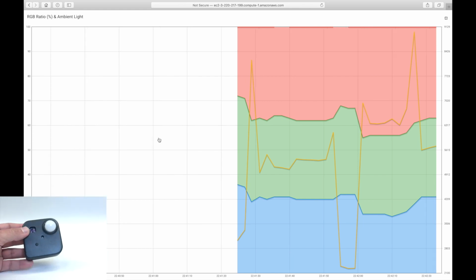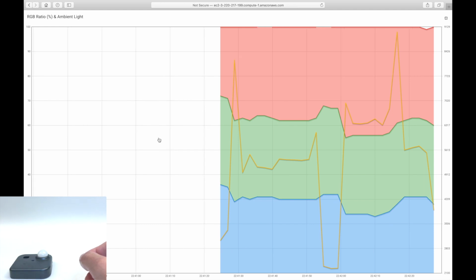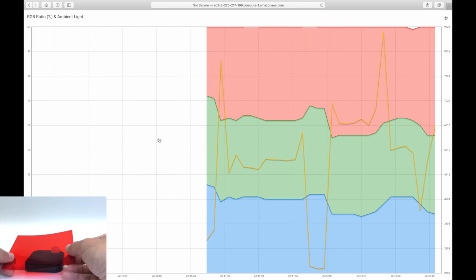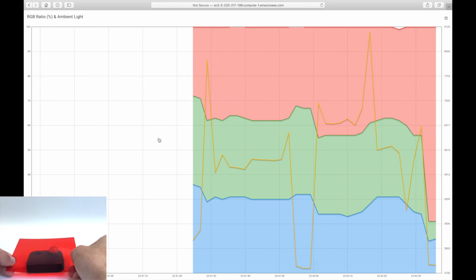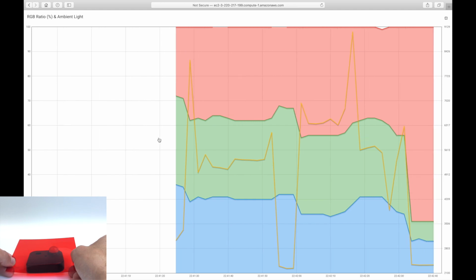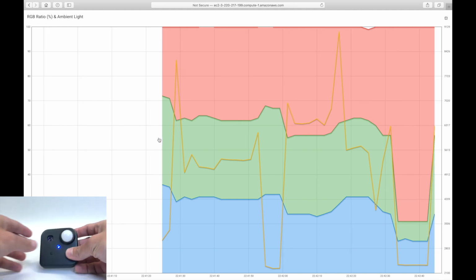Another cool sensing feature is the RGB colors and ambient light level. This chart shows the ratio of the red, green, and blue light in areas and the yellow line as intensity. If we put a red filter on top of it, we get a bigger ratio of red area and a way lower light intensity. We can also detect proximity and motion activity.